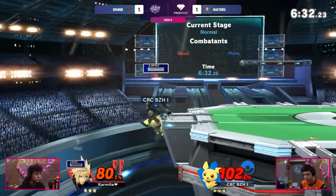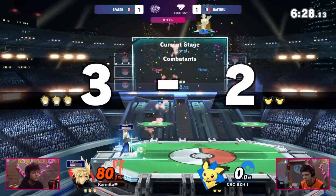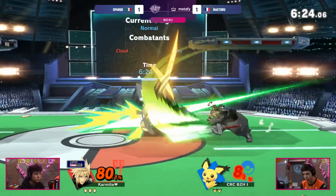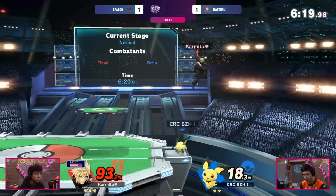Yeah, that's how you do it, man. If that went the other way, that was definitely a finish. No way. Okay. He knows he doesn't want to go to ledge. Yeah, genius. But he knew he was going to go in front of him, too. That Sparg0 was being nutty. Incredible. Very awareness-wise. Very wise.